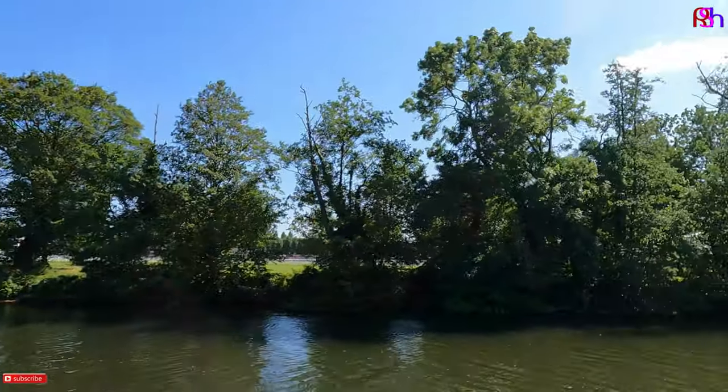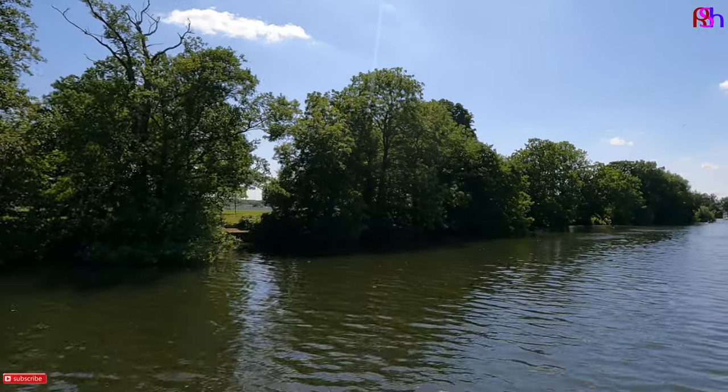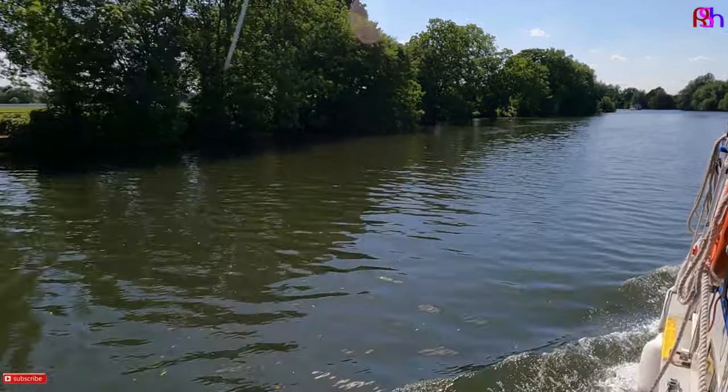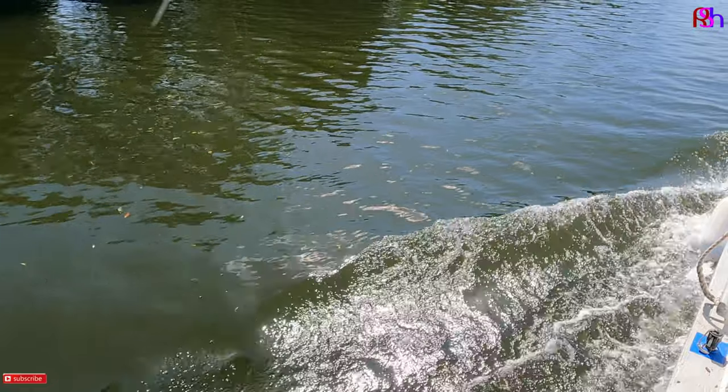sighted on this river. The kingfisher is another predator we've heard, and although fairly common, it is hard to spot. Being quite small and fast moving, it is often only seen as a flash of electric blue darting through the trees or across the water.